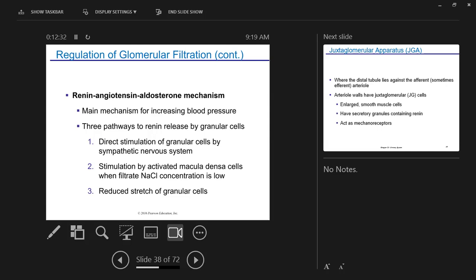They wrap themselves around the afferent arteriole as it's coming into the glomerulus. And if they're not being stretched adequately from the higher pressure blood, or the blood coming into the glomerulus is at 55. It doesn't slow down to 10 until it gets the pushback further into the capsule. If the pressure is low, the granular cells, which are used to being stretched out, are not going to stretch as much. And that's also going to be a trigger to respond here.